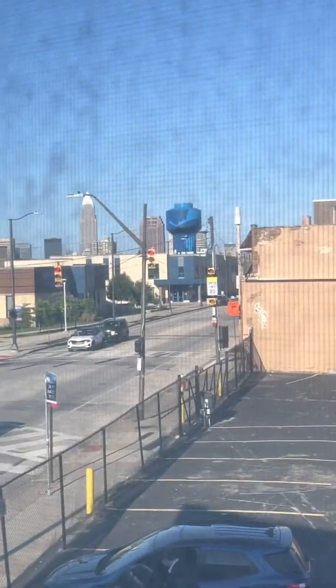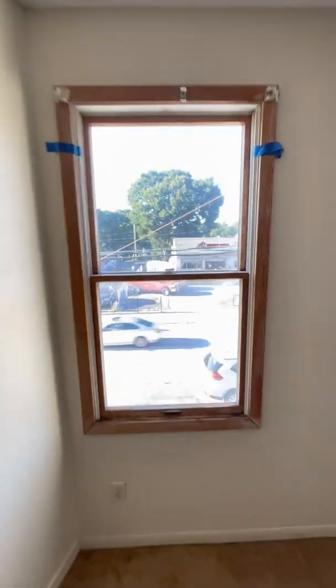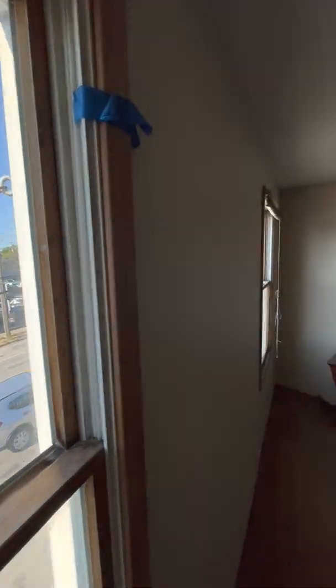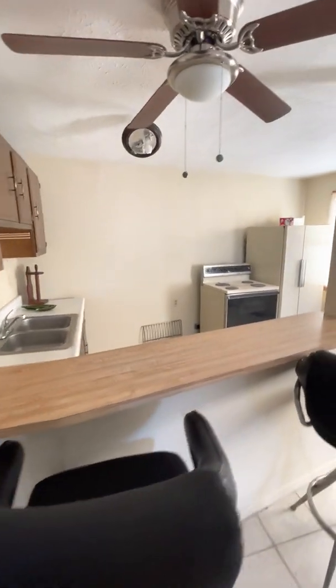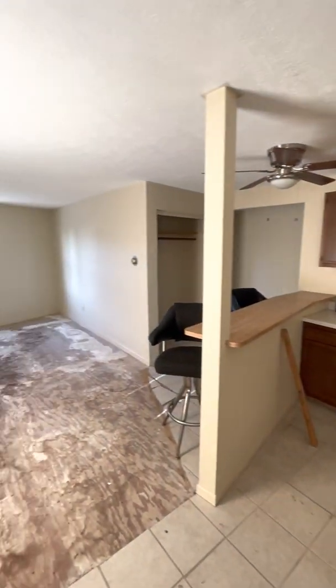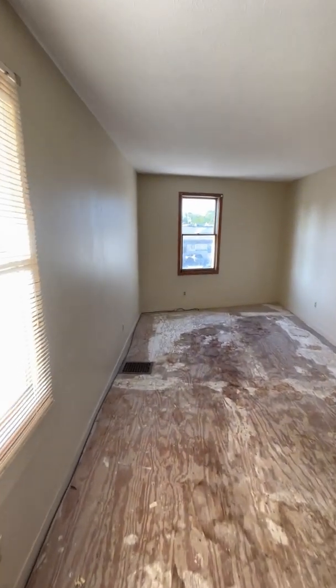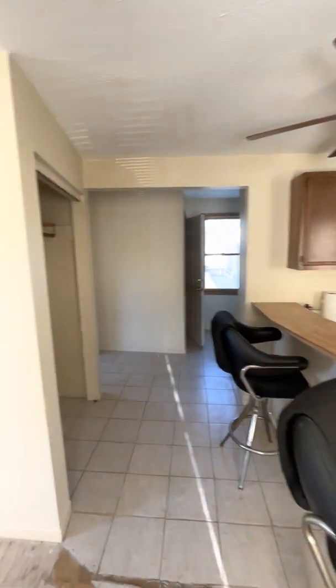So we got the bathroom, got downtown view. Bedroom. Kitchen area at the bar. And a small living area. So small place, but it's cute. Needs some flooring, but it's not in bad shape. And that's all I got for you.